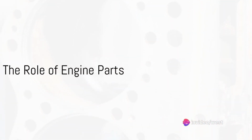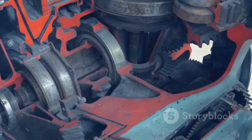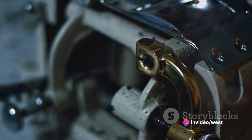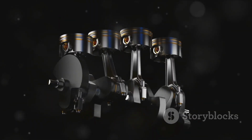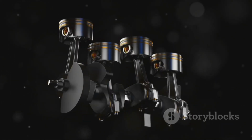Step 3. The role of engine parts. Each part of an engine has a specific role. The cylinders house the pistons and provide a space for combustion. The spark plugs ignite the fuel-air mixture. The valves allow the entry and exit of the mixture and gases, and the crankshaft converts the linear motion of the pistons into rotational motion.